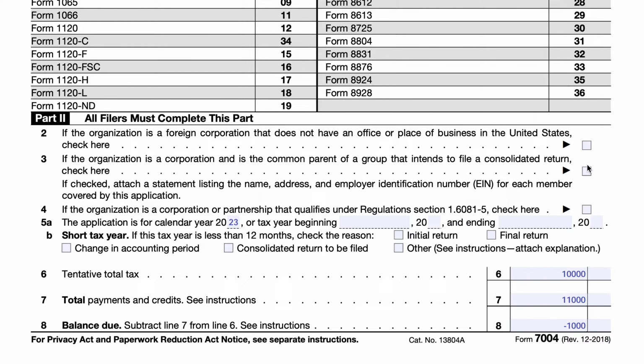This includes a partnership that keeps their records outside the United States and Puerto Rico, a foreign corporation that does maintain an office in the United States, a domestic corporation that transacts business and keeps records outside of the United States and Mexico, and finally, a domestic corporation whose principal income is from sources within the possessions of the United States. So there is additional information in your specific form instructions.